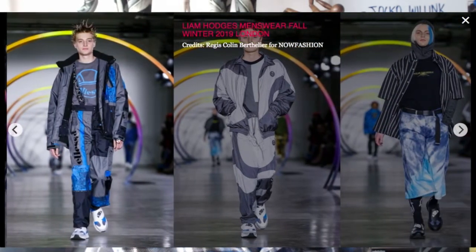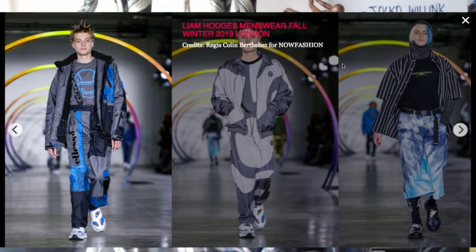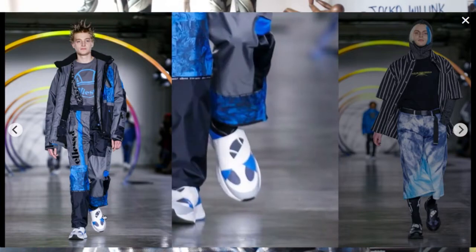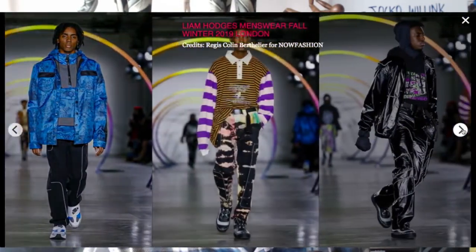They've got a nice little Asics collaboration here, I'm assuming, a tracksuit, which looks very interesting. I'm sure that's going to be very successful when it comes out. I'm assuming the shoes are Asics too. They don't look, yeah, they are. You can see the logo there. So overall, a very cool collection from Liam Hodges. I recommend you check that one out.